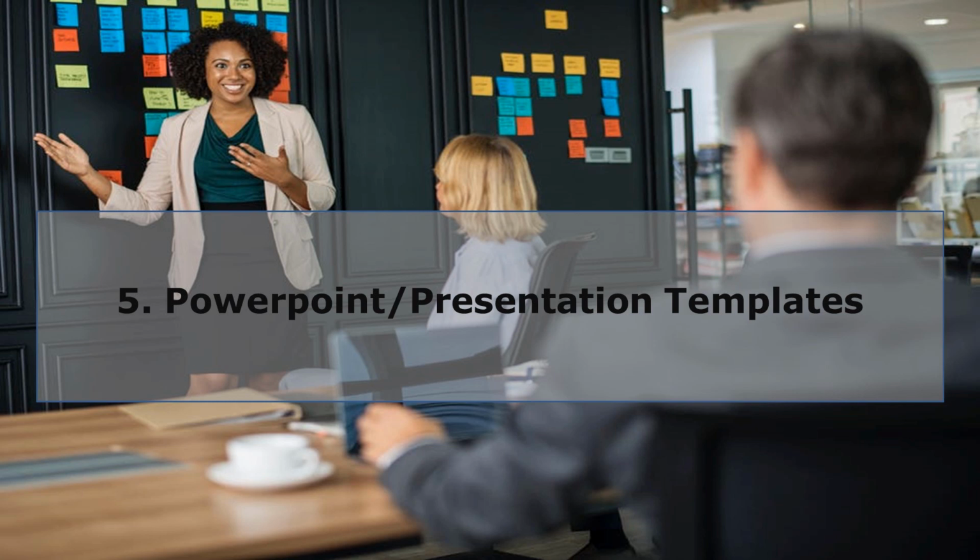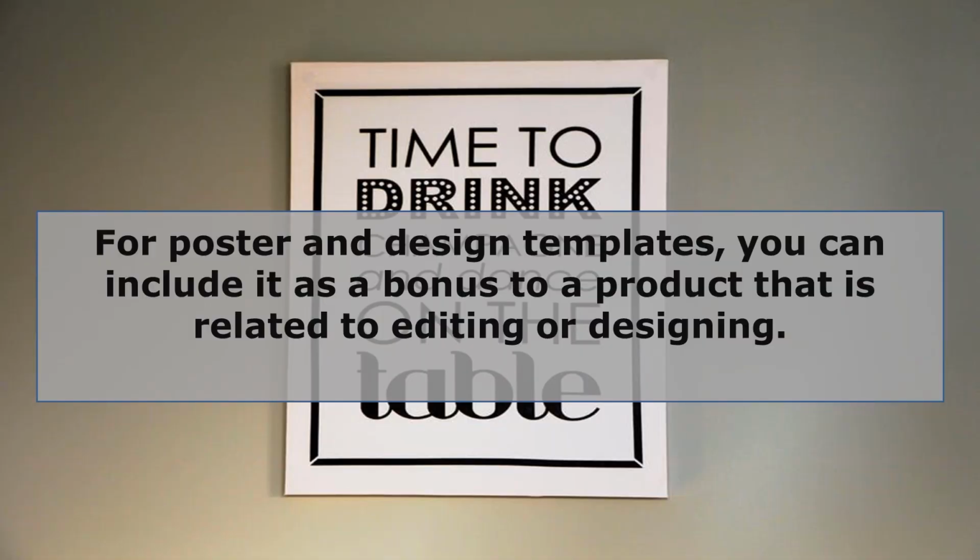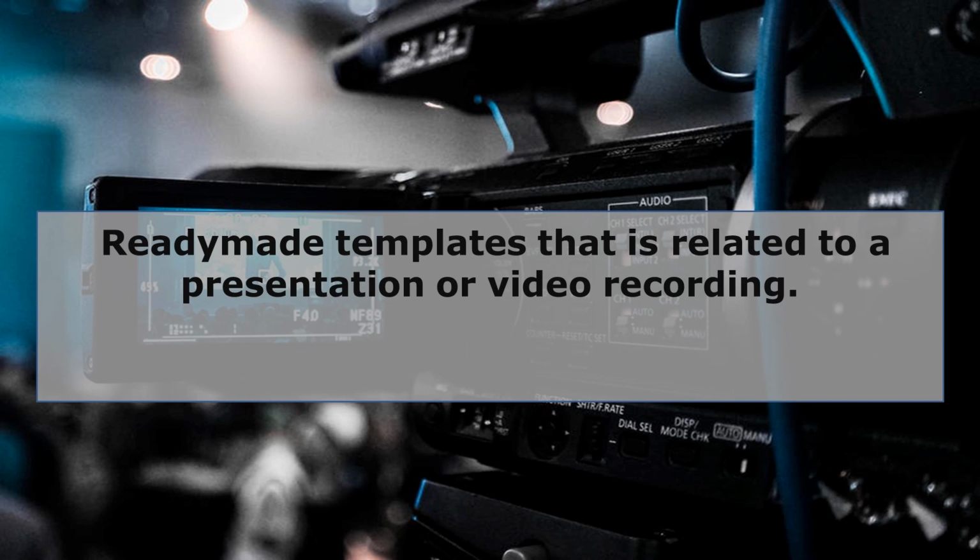5. PowerPoint presentation templates. Just like tools and software, this bonus works well for creative-based products. Templates can exist in many forms, like a poster template, PowerPoint slides templates, etc. For poster and design templates, you can include it as a bonus to a product that's related to editing or designing. If the product's a tutorial or perhaps a designing tool, giving your buyers a set of templates is a great reward.